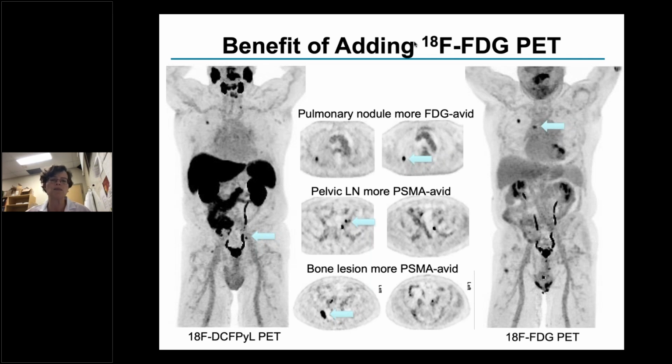Not only that, but there was a lymph node in the mediastinum. Now, I will tell you that it actually turned out this patient had concurrent prostate cancer and lung cancer. So that pulmonary nodule and the lymph node in the mediastinum were actually lung cancer, and it's path proven.